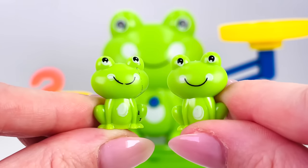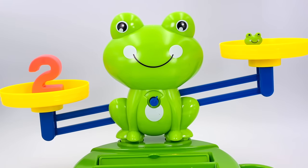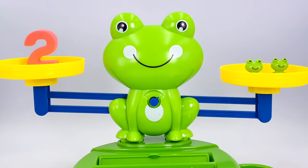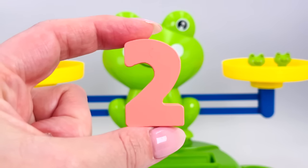2 little green frogs. Let's count them. 1 and 2. The number 2.